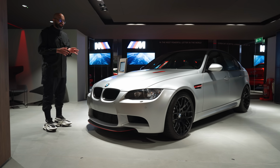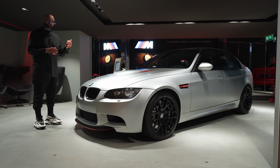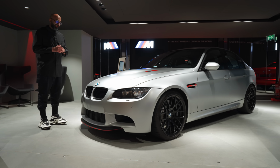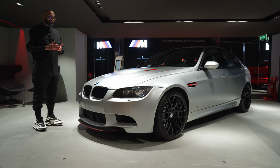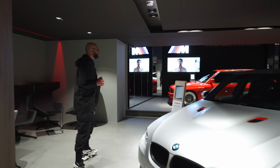But I'm so excited to get out in this car. I only saw it for the first time this morning when it pulled up here because it was delivered while I was in America. But it's one of 67 and this is car number 20. I'm really excited to show you more content on this.